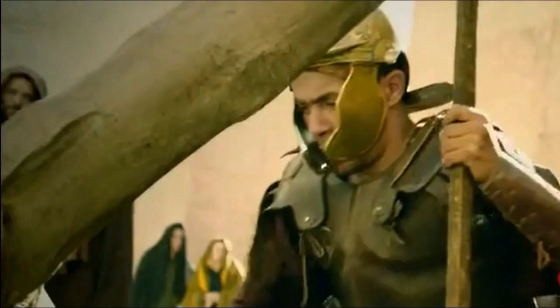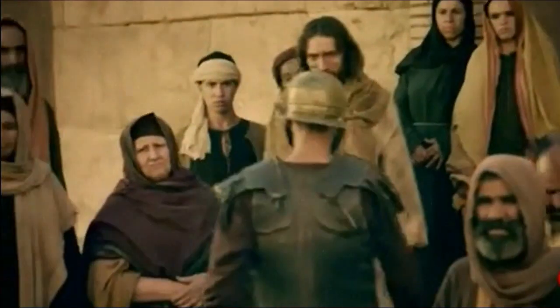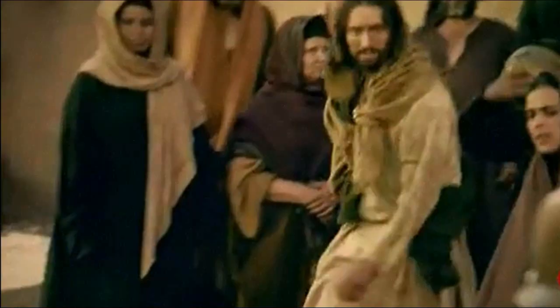As he was pushed through the streets, it's believed that the weight of the cross became too much for Jesus to bear. At some point, the soldiers solicit Simon of Cyrene to carry the cross for him. This isn't out of the goodness of their hearts. We have to assume that Jesus is flagging. He's unable to carry the cross at this stage. He's that weakened. And this is why Simon of Cyrene is brought in to help him.